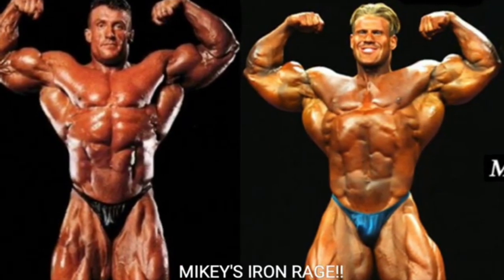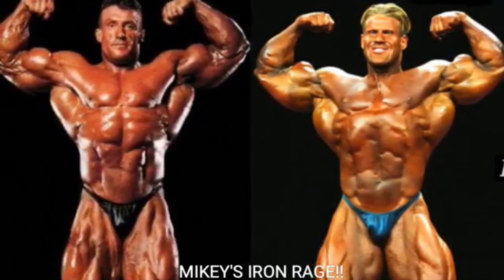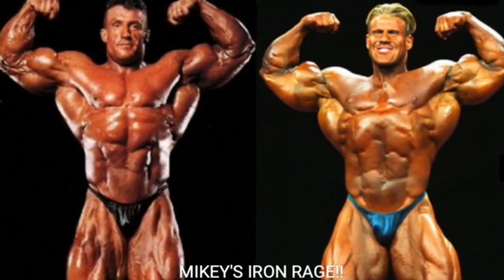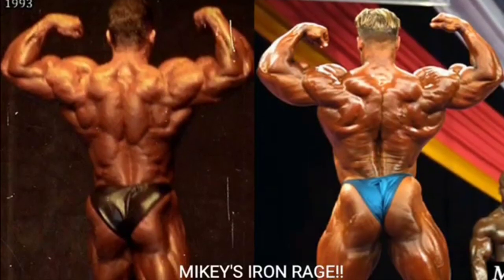He's got a nice silhouette going on, but I have to go with Jay Cutler because Jay Cutler has way bigger arms. He's got a nice little V-taper. And I think his silhouette is even a little bit better. So Jay Cutler's going to get the point there.